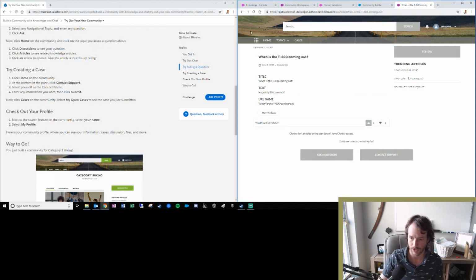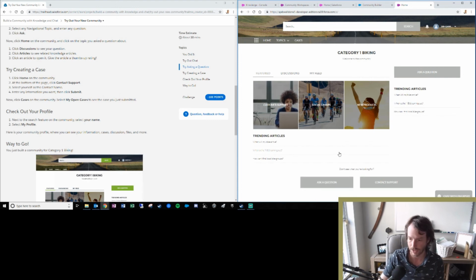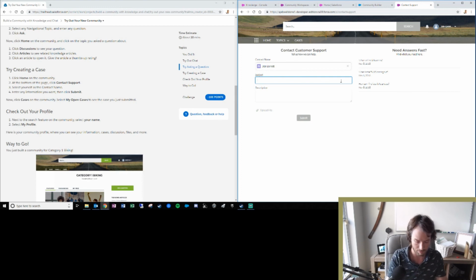Now we're going to try to create a case. Click the home in the community. At the bottom of the page, click contact support. Select yourself as the contact name. So I'll go ahead and find myself. Deb Garrett, here we are. Enter any information you want and then click submit. All right, so I'm just going to create a standard subject, having issues with a product.